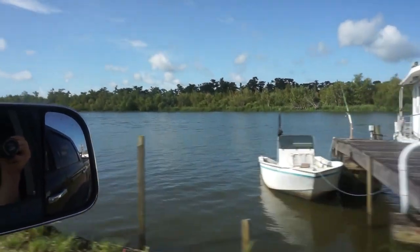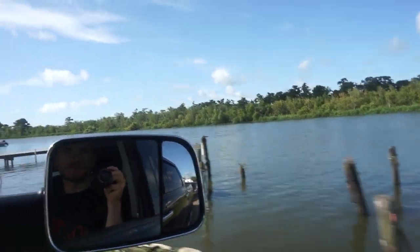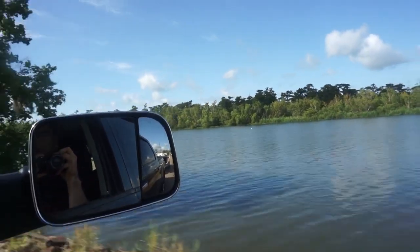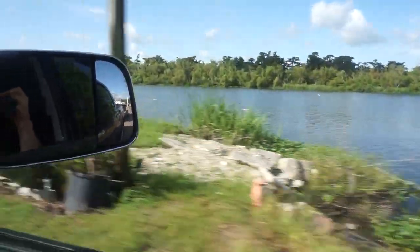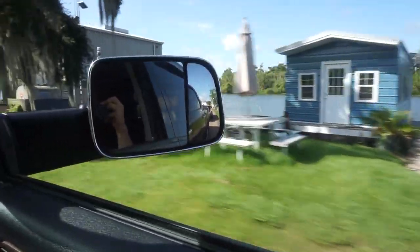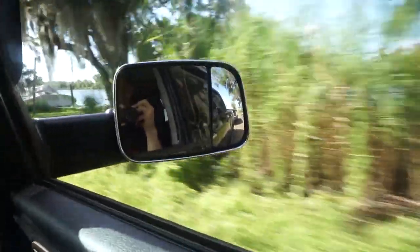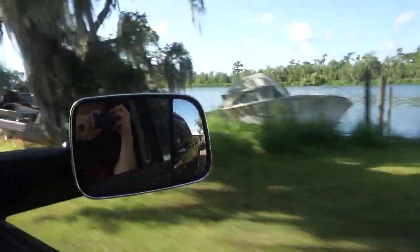Stairway to Heaven. This is gorgeous. No, it's gonna get even better. Oh. We're off to a good start. Wait till we get in the boat. Yeah. Oh, this is awesome.